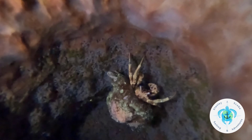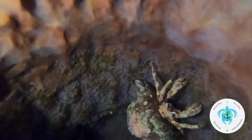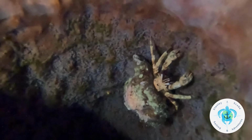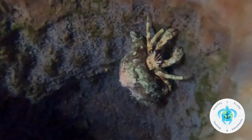Here we have a hermit crab in a barrel sponge. This barrel sponge is red. The color's difficult to make out, so I'm not certain if this is a red-banded hermit or perhaps even a white speckled hermit. If you have a guess, or if you know for certain, please leave me a comment and let me know.